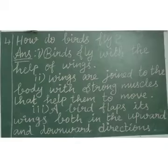See the fourth one: how do birds fly? See the answers. First point, birds fly with the help of wings. Second point, wings are joined to the body with strong muscles that help them to move. Third point, a bird flaps its wings both in the upward and downward directions.